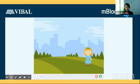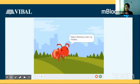Click the flag. Isang araw, may isang langgam na nag-iimbak ng pagkain. Nalaman niya kasi na magkakaroon ng malakas na bagyo. Naku, mukhang uulan ng malakas. Kailangan ko mag-imbak ng aking makakain.